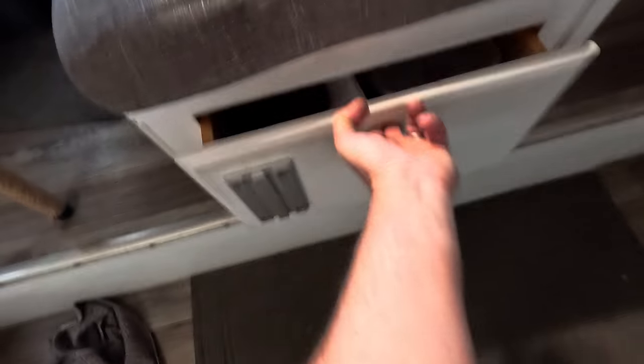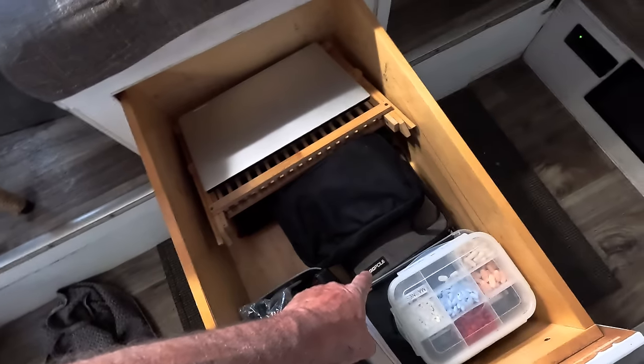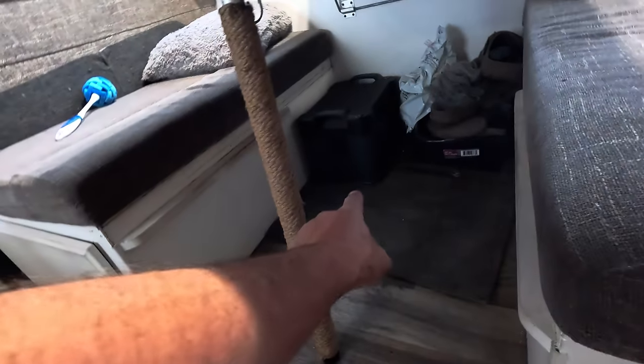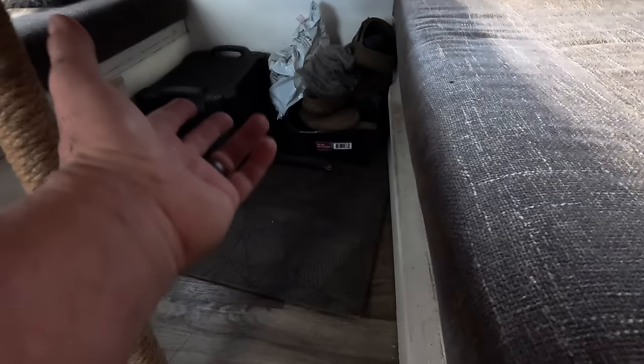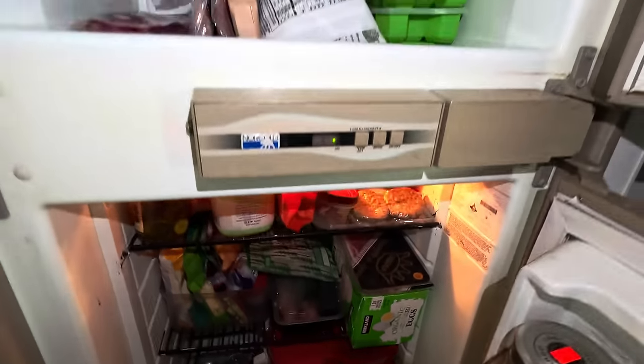This is where all our electronics are. Got my laptop, computer stuff, power cords for the power station. Power station lives under there. Shoes go over there. My body sponge is there. I'm a slob. And then the fridge. Don't forget the fridge. I'm going to weigh everything that's in here and then do an itemized deduction at the end of this from our weight yesterday.